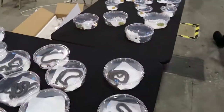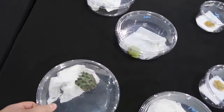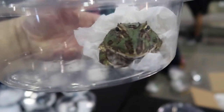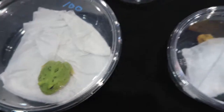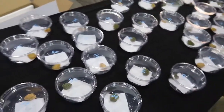They also have frogs here too. Frogs, toads. Oh, look at this guy. He seems to be in a very good mood. I think it's a gecko. Look at that pretty green pattern. Those are all different frogs, guys.